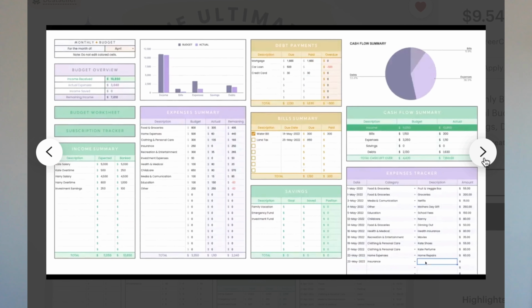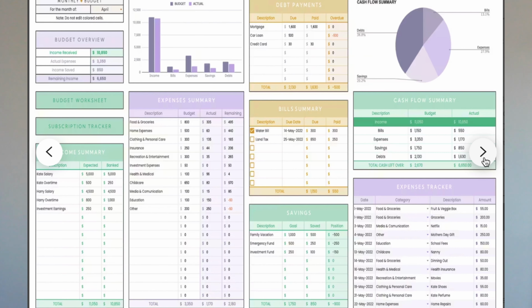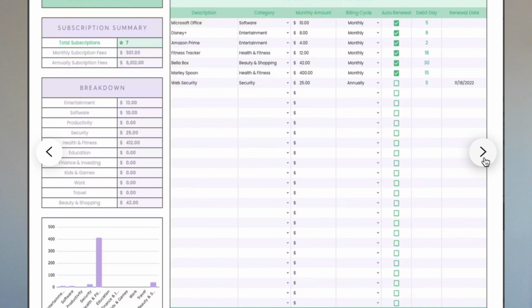So here is a spreadsheet that I like to use that I got from Etsy. And I like to budget with this every month. It's really simple. It gives you charts.